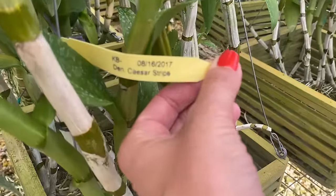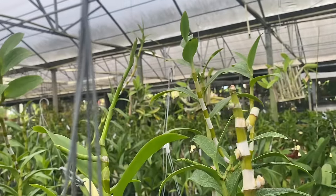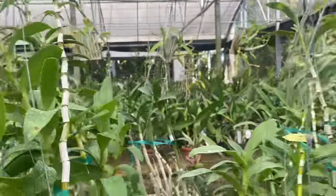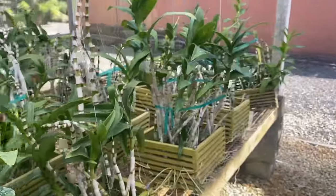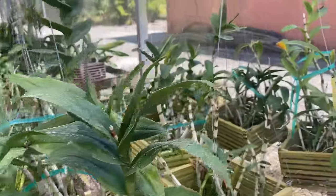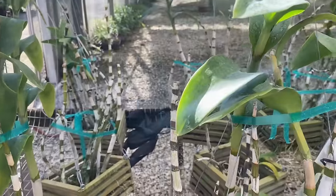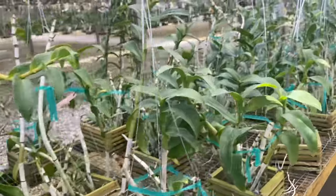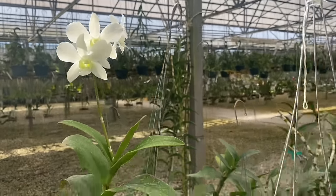I'm trying. Den Caesar stripe. Oh, and spike. It has double spike there. It's starting to spike in there. These are awesome. Awesome. Caesar stripe. Look at these canes. They're like weapons. They look so strong. Ooh, look at this. How lovely. Pretty.